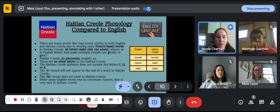When comparing the two languages, you'll notice that both languages have some similar sounding words. That's due to both languages being based on French words. I've included a chart on the side. For example, you'll see in English, biscuit, biscuit, radio, radio, and they may be pronounced slightly differently, but you'll see that they're incredibly similar. In Haitian Creole, all letters make only one sound, whereas in English, letters make multiple sounds. For example, there's a hard G in gate, but a soft G in giraffe.